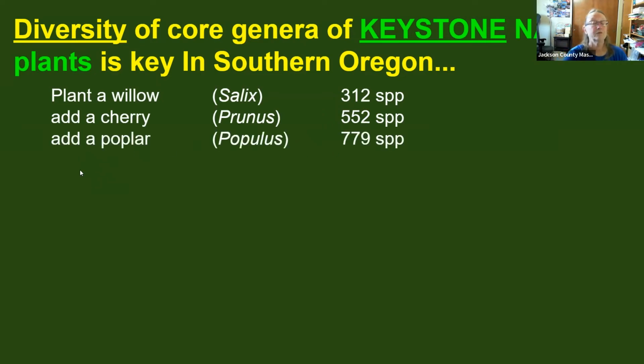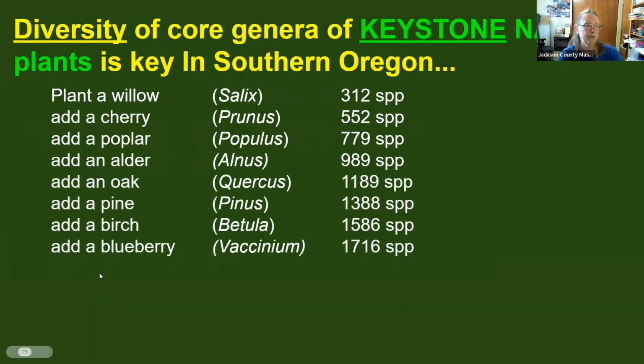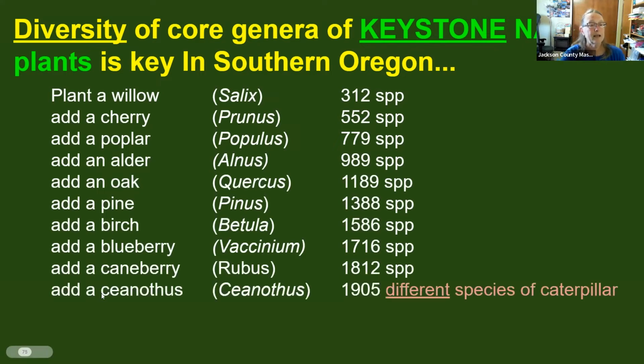Add a poplar, if you've got a big property, add a cottonwood, something like that. Now you've got even more things that the birds can eat. Add an alder, add an oak, add a pine. If you've got big property, be putting in those bigger trees. Add a blueberry, a caneberry, which is rubus, ceanothus. You can have up to 1,900 different species of caterpillar in your yard. And that will give the birds quite a little smorgasbord to choose from. So remember, when you plant a plant, you're planting a bird feeder.